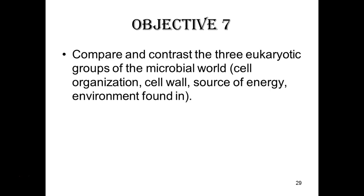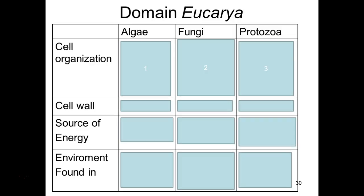What are their cell wall compositions? Do they have a cell wall? Where are they getting their energy from? And where are you going to find these types of organisms? So again, this type of information lends real well to a table. So for algae, are they unicellular, multicellular, or both? Both, right? You have both forms when it comes to algae. You have some that are single cells and some that are multicellular.